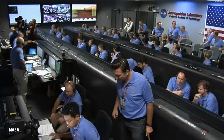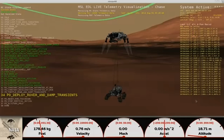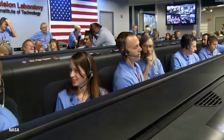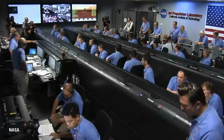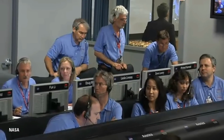10 meters per second, 40 meters altitude. Sky crane has started. Descending at about 0.75 meters per second as expected. Expecting bridle cut shortly. Tango Delta, you remain strong. Tango Delta nominal.